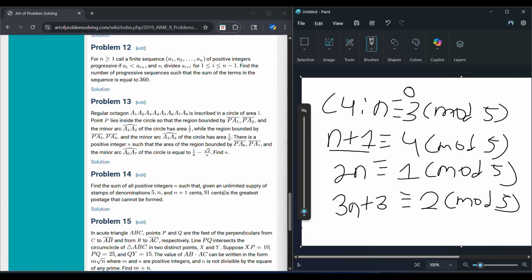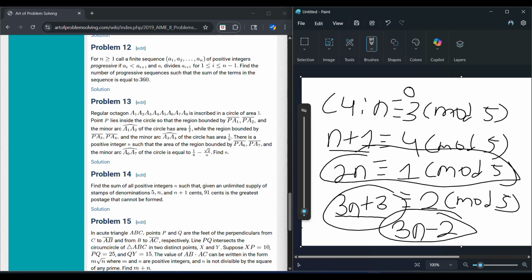So what's the largest unformable number? Well, 3n plus 3 is the smallest formable number congruent to 2 mod 5, right? So the largest unformable number is just 3n minus 2, because we're just subtracting 5 from this. And that's greater than the 1 mod 5 case, which is 2n minus 5. So this is not going to work, because 2 mod 5 is not congruent to 91. So this case is not going to give us any valid values.